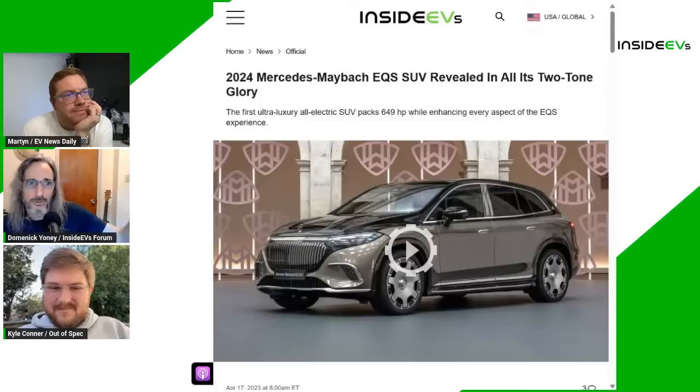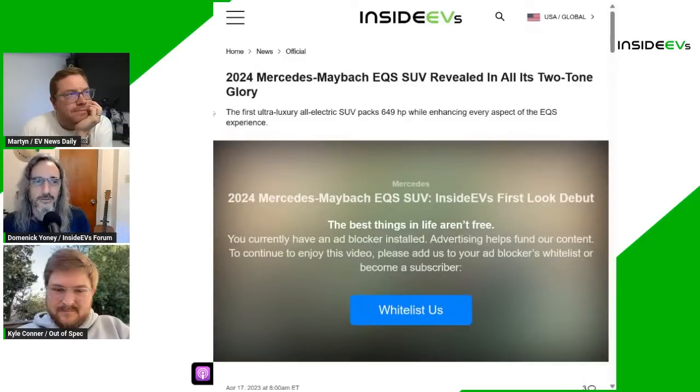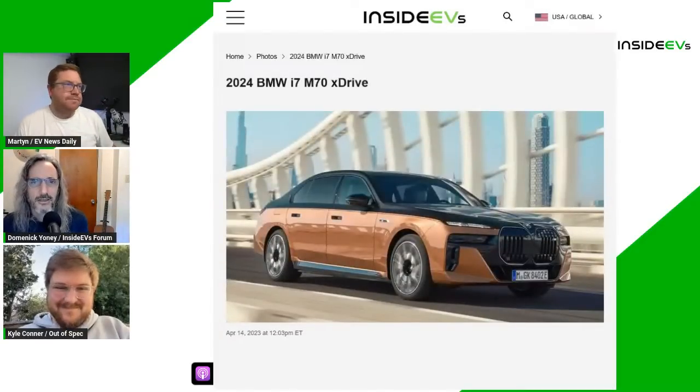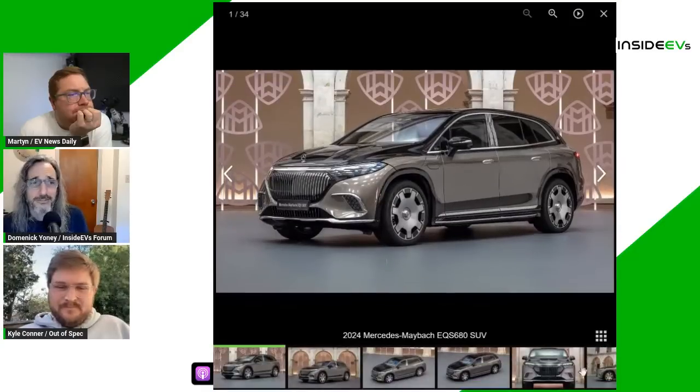Now we have a little walk around video with this. It's actually pretty informative. It's got a chrome waterfall grille on the front, a little like the AMG version. On the Mercedes-Maybach, the hood is raised slightly higher, so you don't see the windshield wipers. They're hidden now in this version, which is kind of bizarre. It puts up more power than the regular EQS SUV, and the interior treatment is next level.